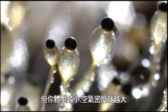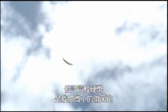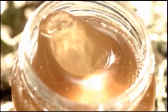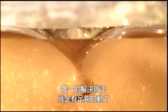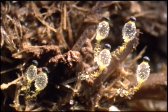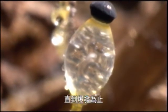But the smaller you are, the thicker the air gets, and that's the problem. If this coin were our tiny fungal spore, the air would be thick like honey and would stop it in its tracks. The only solution is to go fast enough to power through the thick air into the fresh grass beyond. And that's exactly what the fungal spores do. Underneath each tiny head an explosive bubble of liquid pressure builds up until finally it bursts, launching the spore at its tip more than 2 meters away.